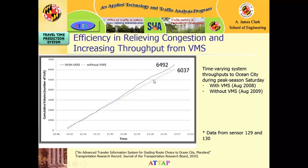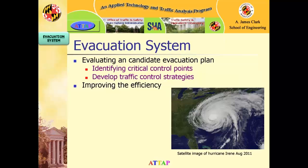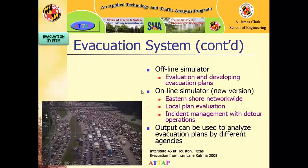Just to show you, with the information system versus without, it indeed increases the throughput, about 490 increase in the throughput with the proper manipulation of the travel information systems. Here are some evaluations. Evaluation is very important to know where the potential bottleneck areas are.